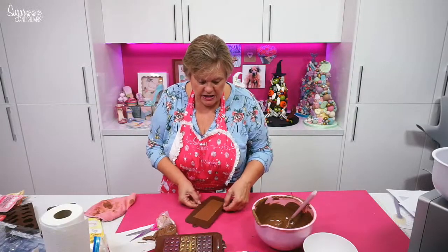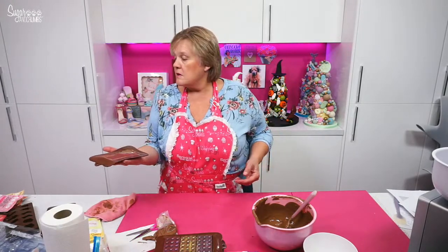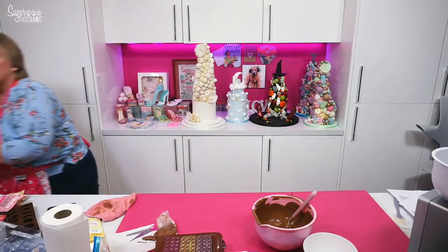There's nothing gone over the sides. It doesn't matter if it did. If it goes over the side, when you bring it out of the mould, you can just break it off really easily. But it's nice if you can make sure it goes in nice. It comes out with really sharp edges on it.